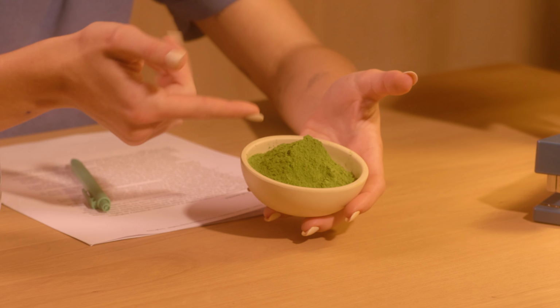They remove the stems, they remove all imperfections, only to be left with the most perfect leaf possible, which is actually called tencha. Fun fact. Once all the most perfect tencha leaves are sorted out, they steam them, which halts the oxidation. It stops everything in its tracks so that things don't start turning brown. Then last but not least, the leaves are dried and then ground down into this beautiful powder that you see here, and then packaged up and shipped to your home or to the grocery store.